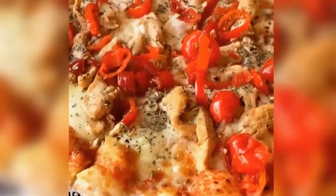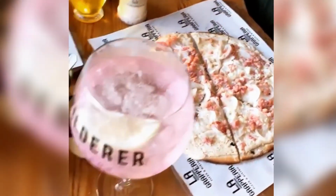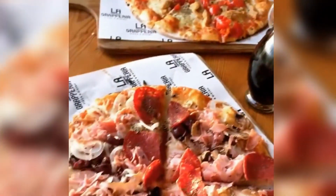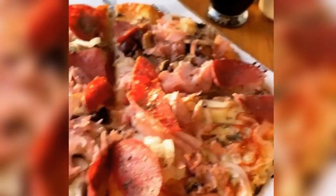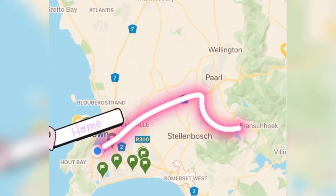They have a diverse and flavorful selection of food at very reasonable prices. I always order their pizzas, which are out of this world, just mouth-watering. If it is still light out, take a walk around and check what else they have to offer. And that's a wrap on our 2-minute trip to Franschhoek.